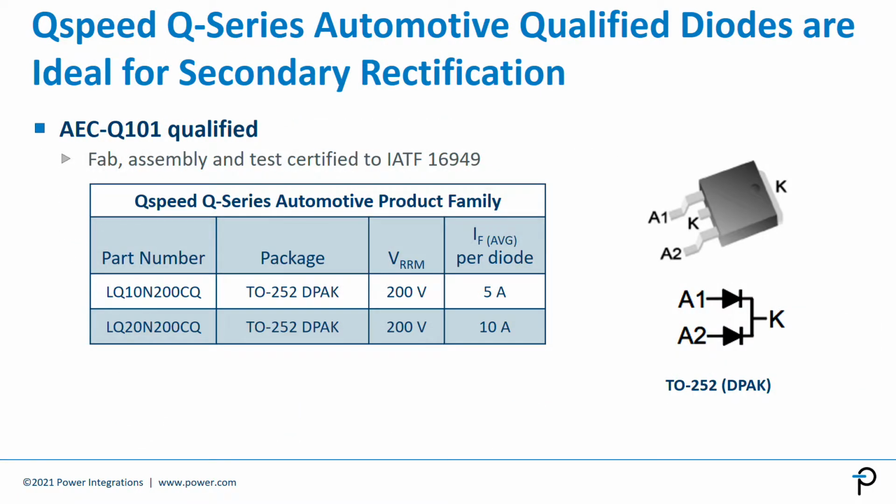Likewise, for audio amplifier and output rectifier applications for auxiliary power supplies, we have the QSpeed 200 volt, 10 amp and 20 amp dual diodes available and would allow, again, a very high efficiency performance for your systems.